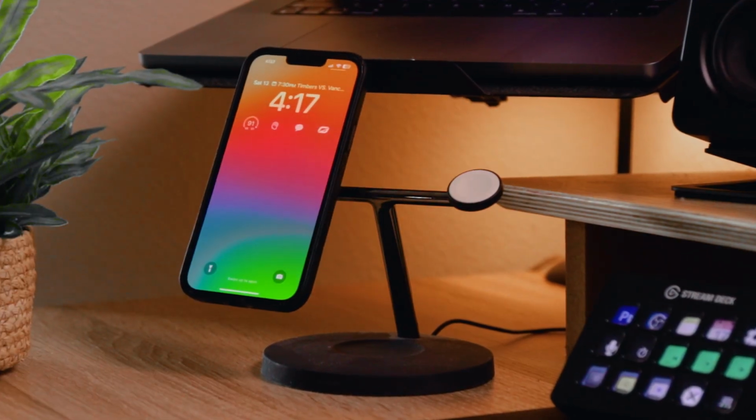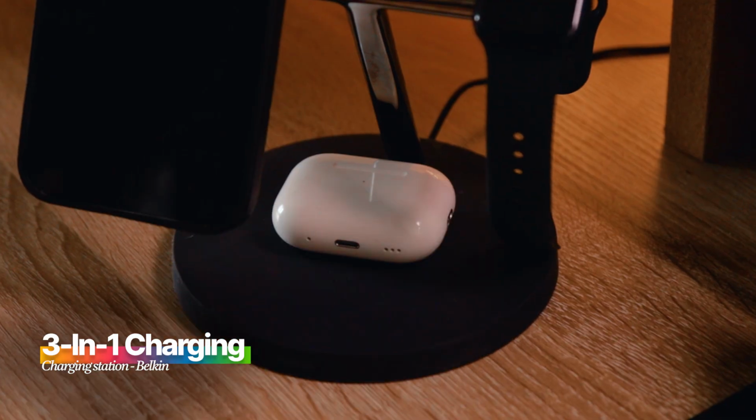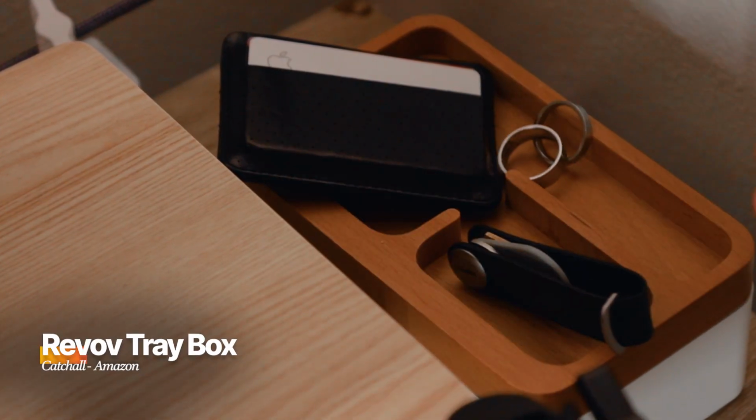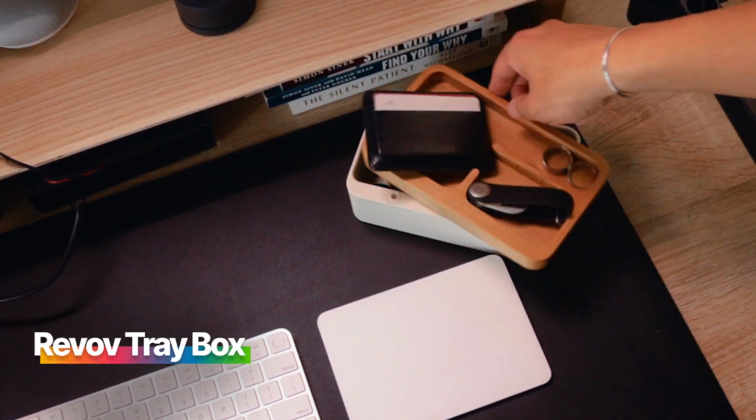Just underneath my laptop, I have a Belkin charging station for my iPhone, Apple Watch, and AirPods, and right next to my desk shelf, I have this cool little catch-all where I usually throw my keys and wallet when I get home from work. It also swivels open for a little bit more storage for things that you want to get out of sight and out of mind.